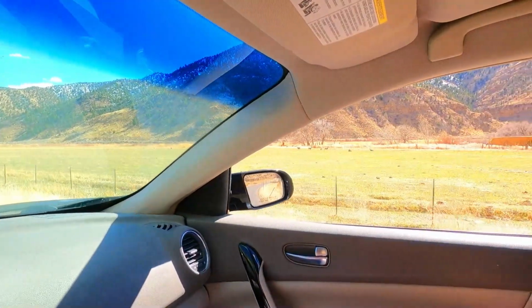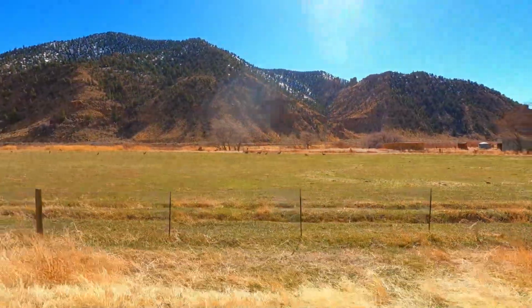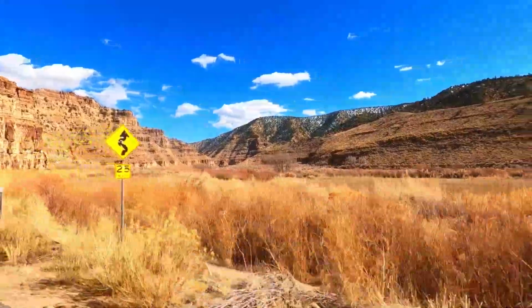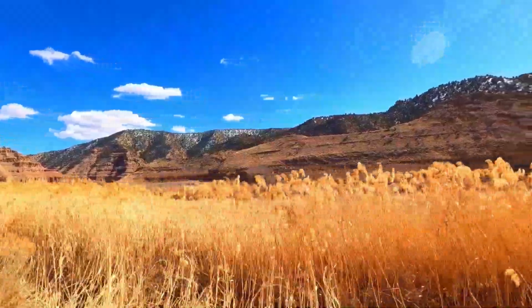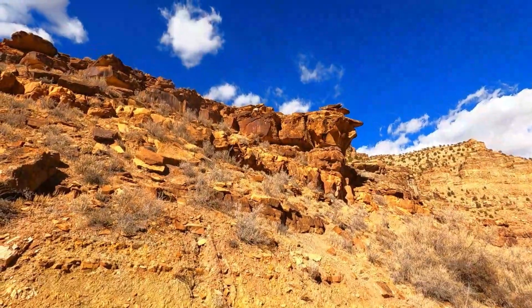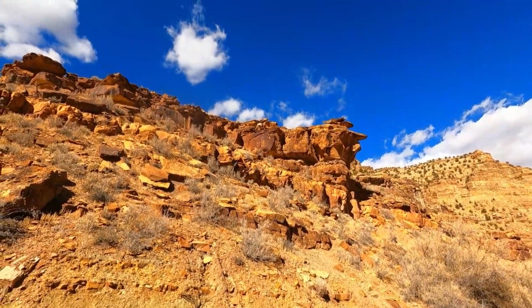Yeah, look at all these deer out here in the field. That's so cool. Stopped on the side of the road. Down the road, here's another one. I'll zoom in with the camera.